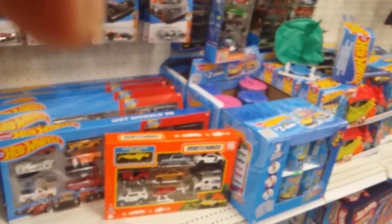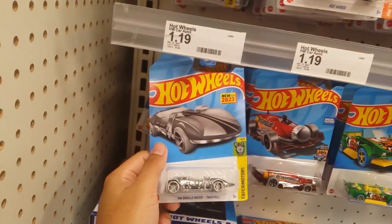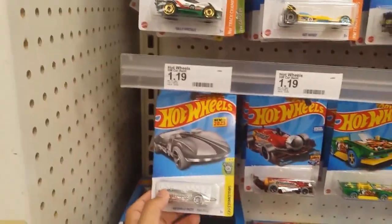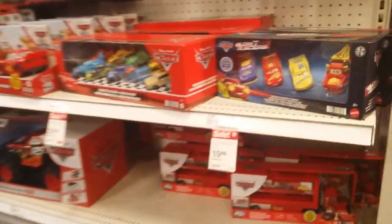Alright, now I'm at Target right now, and Target's going to have some deals going on, and I'm going to show you that in a moment. I found this special Braille Racer 12mm. My mom actually got that one, even though she's not blind, she said it looks cute. And I told her this one is a special one, so I actually got that for her.